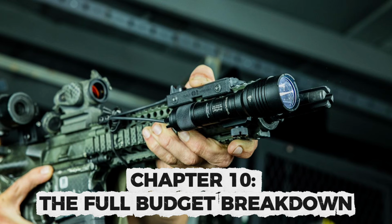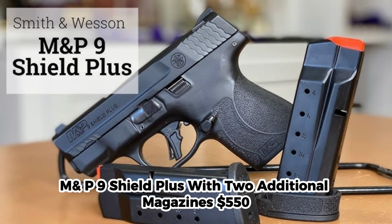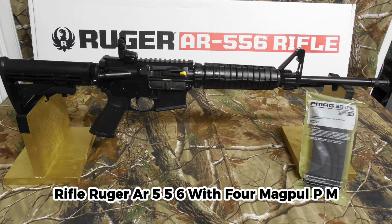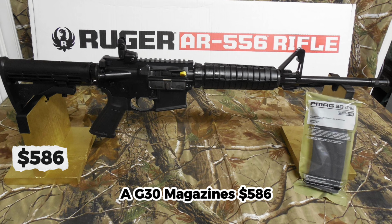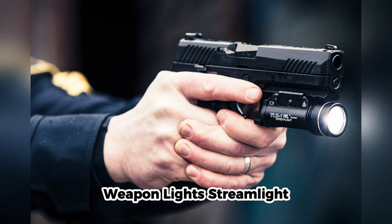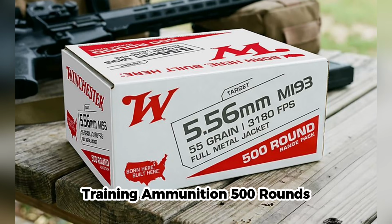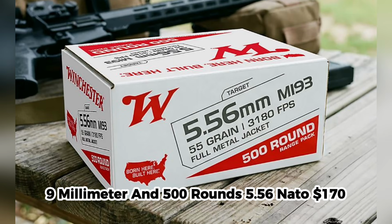Chapter 10. The full budget breakdown. Let us put this together. Handgun, Smith & Wesson M&P9 Shield Plus with 2 additional magazines, $550. Rifle, Ruger AR-556 with 4 PMAG 30 magazines, $586. Optic, Holosun 403C with mount, $210. Weapon lights, Streamlight TLR-1 HL for handgun, and Streamlight ProTac Rail Mount HLX for rifle, $260. Training ammunition, 500 rounds 9mm and 500 rounds 5.56 NATO, $170.